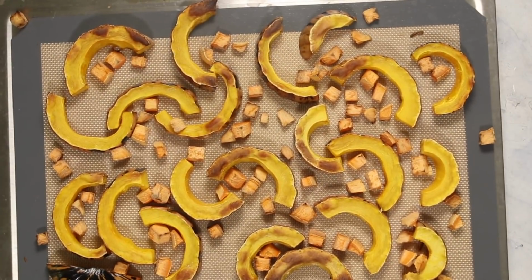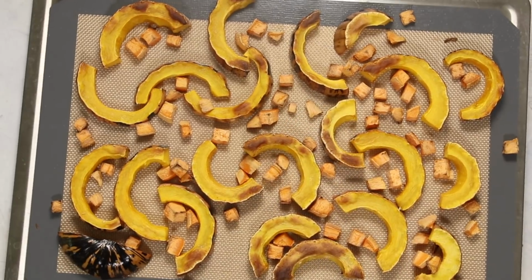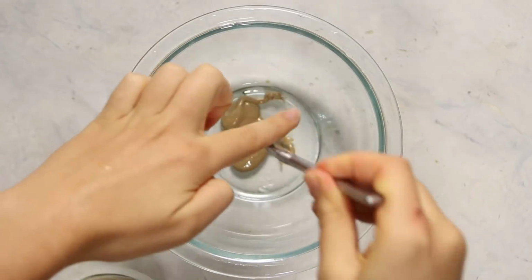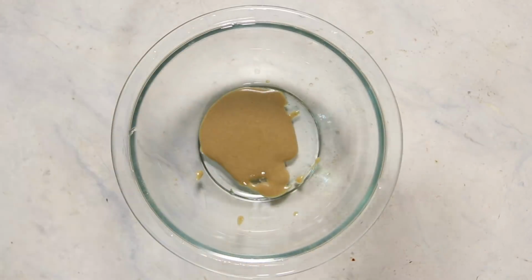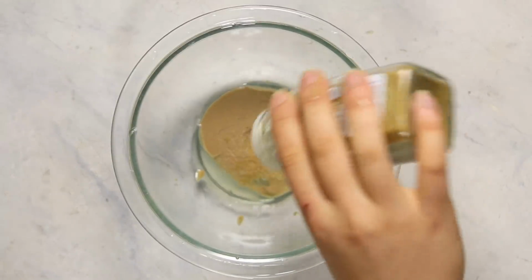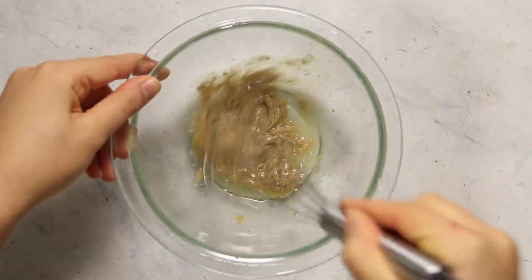But before we add these to our salad, I don't know why I'm saying salad, I am going to be making my favorite dressing of all time, which is an easy tahini dressing. I have a recipe for this on my blog with step-by-step instructions, but this is more of a single serving portion if you want to do that. Basically, you just add some tahini to a bowl, like 1 to 2 tablespoons, along with the juice of half of a lemon and a pinch of salt. And then today I also decided to add some garlic powder and some cumin for some extra spiciness. So then you're just going to whisk everything together.